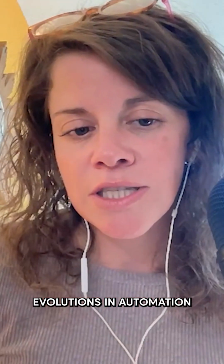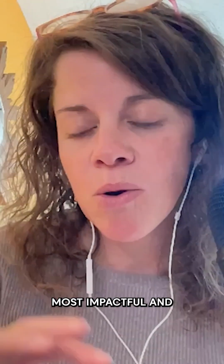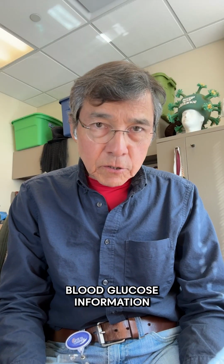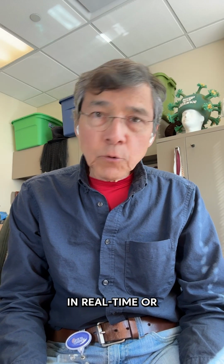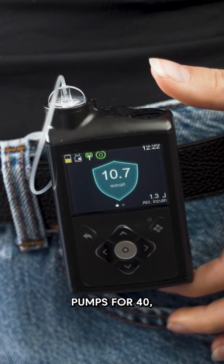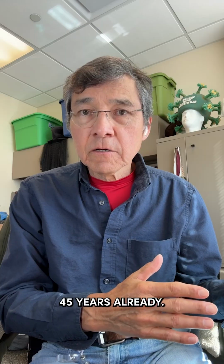Which of these evolutions in automation have been the most impactful and beneficial for children and their families? Well, it's the ability to share blood glucose information in real time or near real time that has moved things forward. We've had insulin pumps for 40, 45 years already.